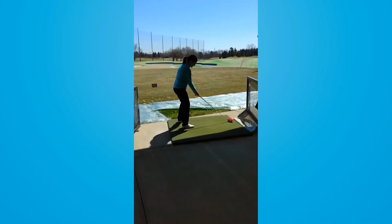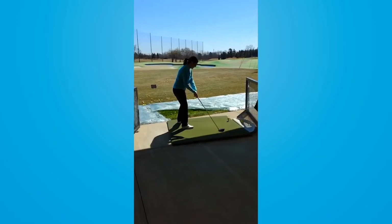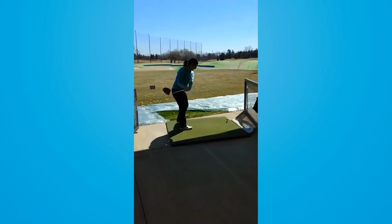Doing very good here. I know you're working on the club face and trying to keep it more closed going back. You're doing that nicely. That club face is definitely more closed, but let's keep the club head a little bit more out in front of you and not so far to the inside. Okay, so I'm going to show you how to do that.